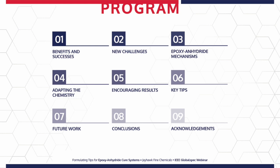Next, we'd like to move on to just a quick primer where we go through the classic mechanisms of epoxy-anhydride cure so that we all have a good foundation and a good understanding of how these reactions occur and what are the issues regarding the cure mechanisms.